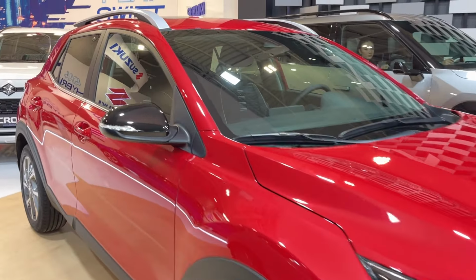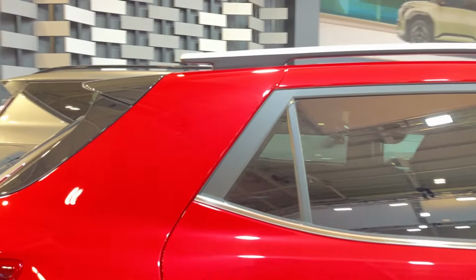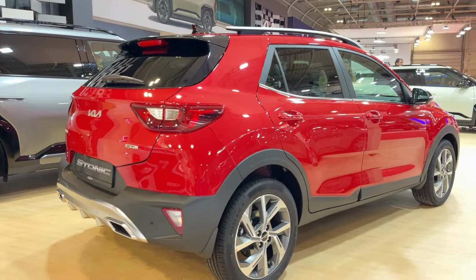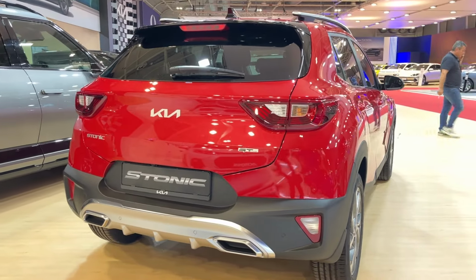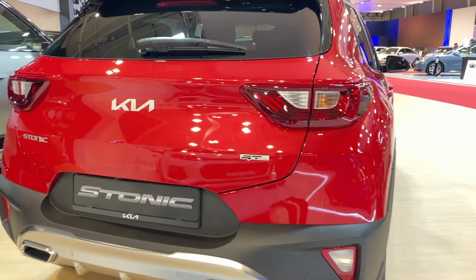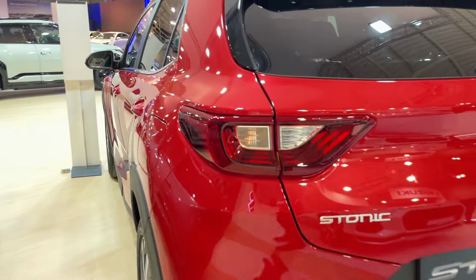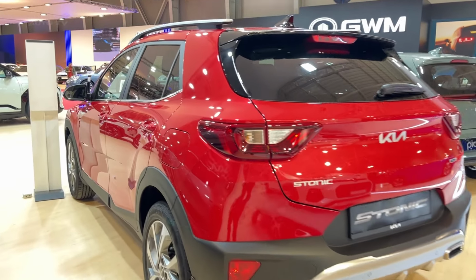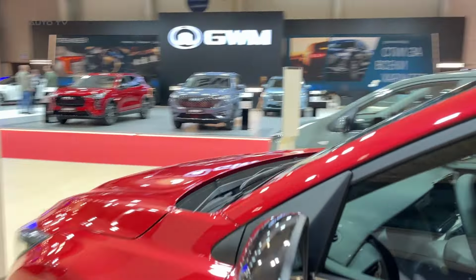First impressions? The Stonic takes the bones of Kia's old Rio hatchback and dresses them up in chunky SUV clothing. While it might not turn heads like some of its rivals, it's got that urban crossover vibe that buyers are craving these days. Pop the hood, and you'll find one of two 1-liter turbo engines. The base version kicks out a modest 99 horsepower, but the one you really want is the clever mild hybrid variant with 118 horses. This peppier powerplant does 0 to 62 in 10.4 seconds, and that electric boost really helps when you're crawling through city traffic.